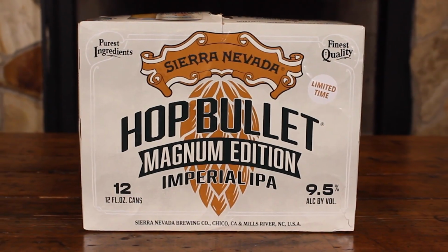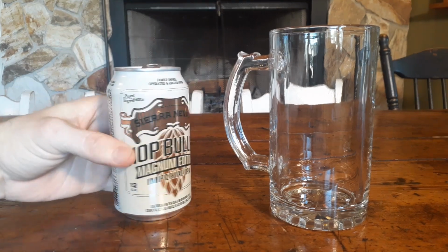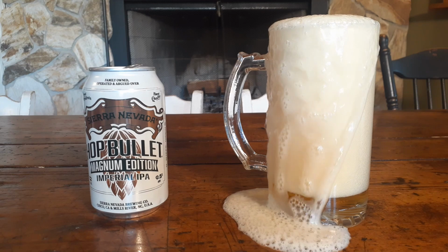Beer number 2, Sierra Nevada Hopbullet, Magnum Edition, Imperial IPA. Bring it down this way. Oh, look at that. Wow. No haze. Very clear. This looks just like a Pilsner to me. Not a strong hop smell. Little aroma of niceness. Don't just put your nose in the head. This is 9.5% alcohol, guys.